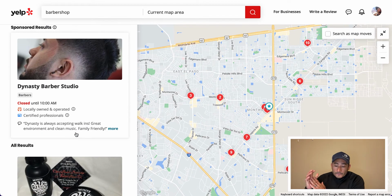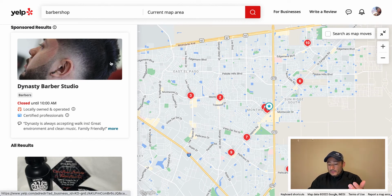What I'm looking for, I look at pictures, I look at their descriptions to see if they are cash only. Of course, again, we want to see if they're cash only. If we are, definitely want to hit those up. If they have a lot of traffic, if they're new to the area, whatever the case is. So let's go ahead and go with this Dynasty Barbershop Studio.